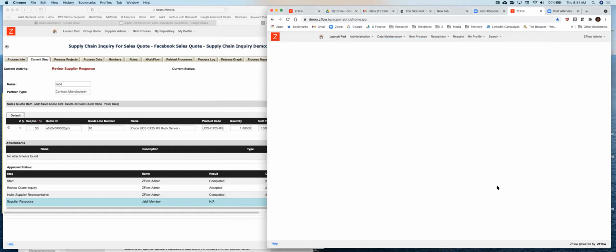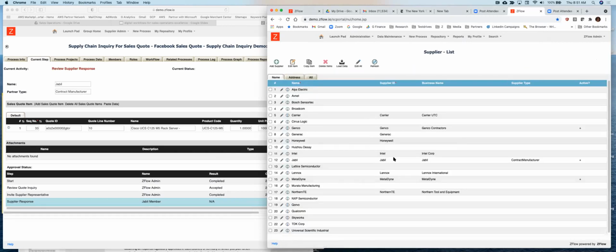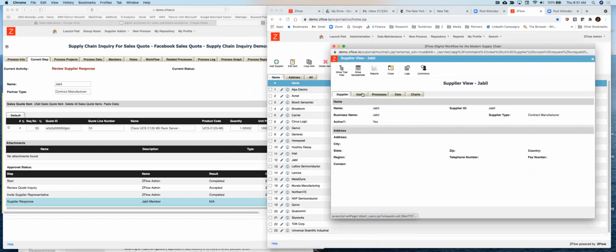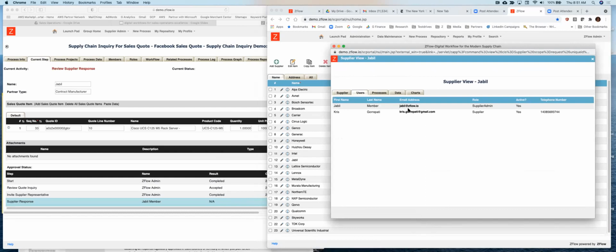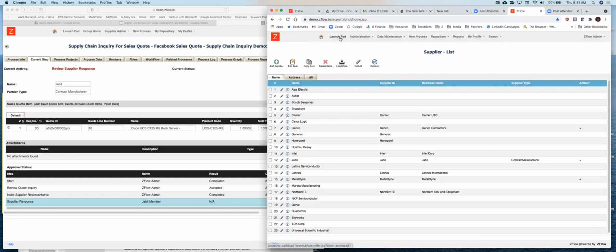Another thing that you will see here is that we treat suppliers and customers as equal, or slightly less, as just regular participants, right? Here we have Jabil. We actually have 2 users of Jabil that can participate in any workflows, because they're a strategic contract manufacturer of ours, and they can be taking part in many supply chain workflows, not only sales operations, but also in production and service, new product development, etc. And then you can see the different workflows in which they are currently participating. So you can really get them onboarded and made part of workflows very simply.